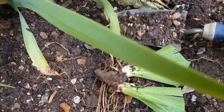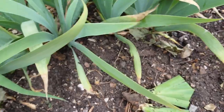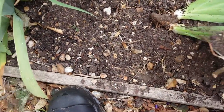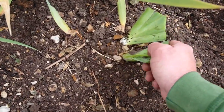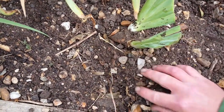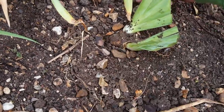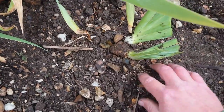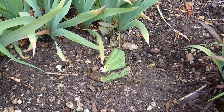And then sprinkle soil onto the roots. Give it a little shake and then just put some soil up behind it. And then firming the soil around it. And water it in, and that should take off.